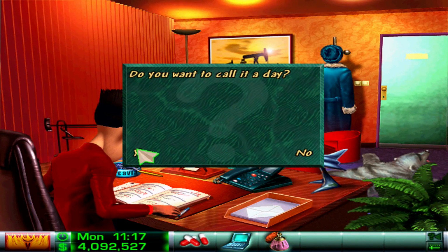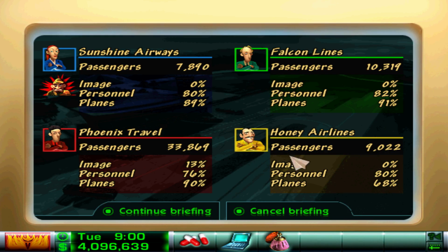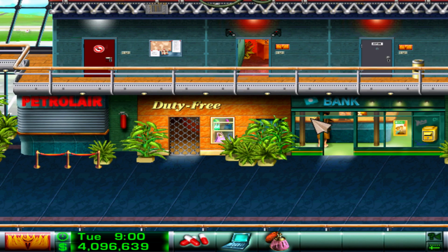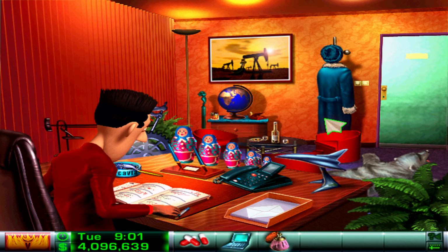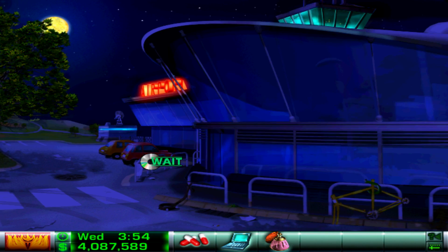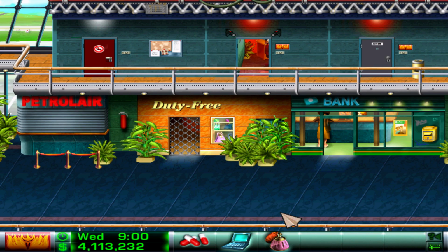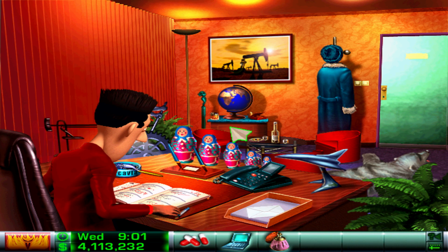So that means I can skip forward to, I think we're going to skip forward to Wednesday, just see if we can get, I mean we're not really going up that much money. That's another sabotage for Sunshine though, which is good. Just go up, go up, go up. Yeah, we're not actually making groundbreaking money these last 2 days, which is unfortunate, to say the least.